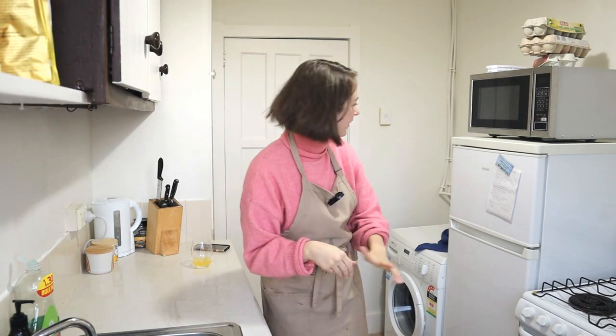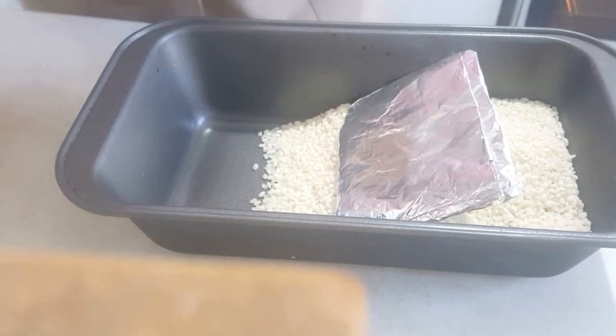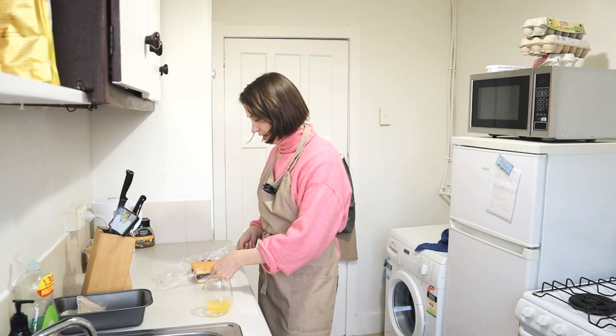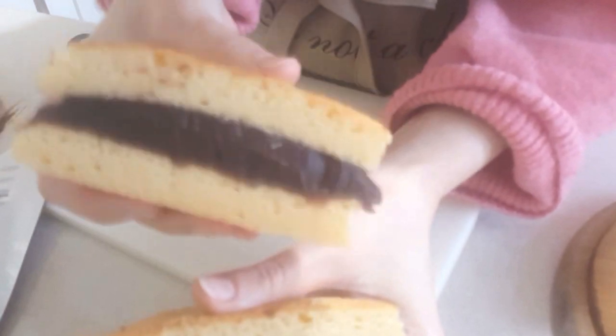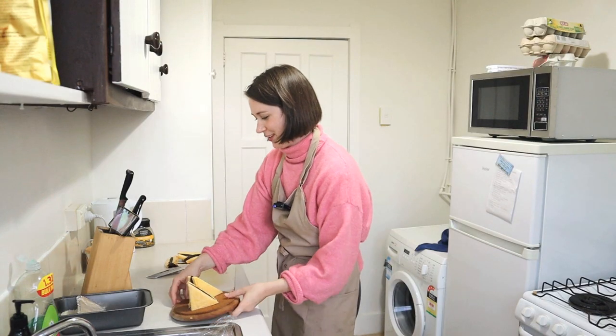Serving time! Alright friends, so last but not least, let's look at our Siberia cake. Okay, so let's take out our cake. Ooh! Hell yeah! Now we just gotta beautify it. Maybe I went a little bit crazy. Alright, let's trim her. Make her look fabulous. Cute!